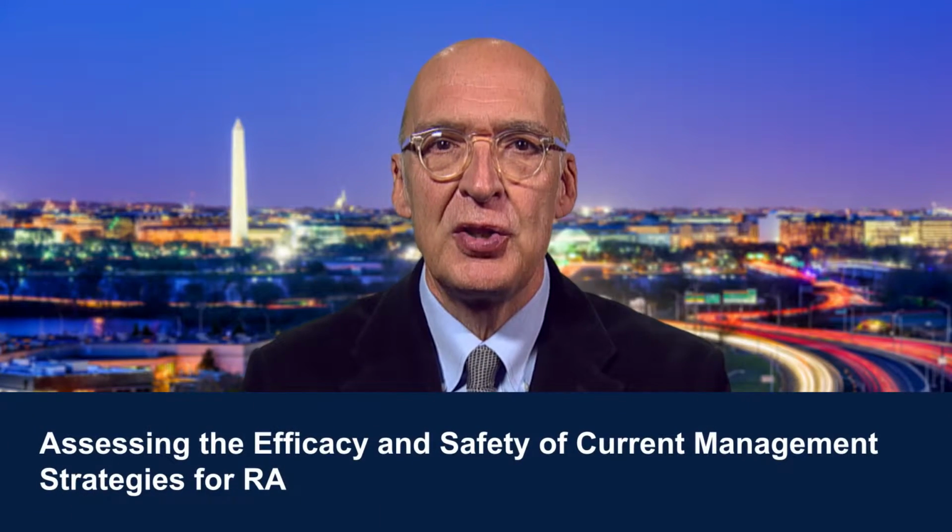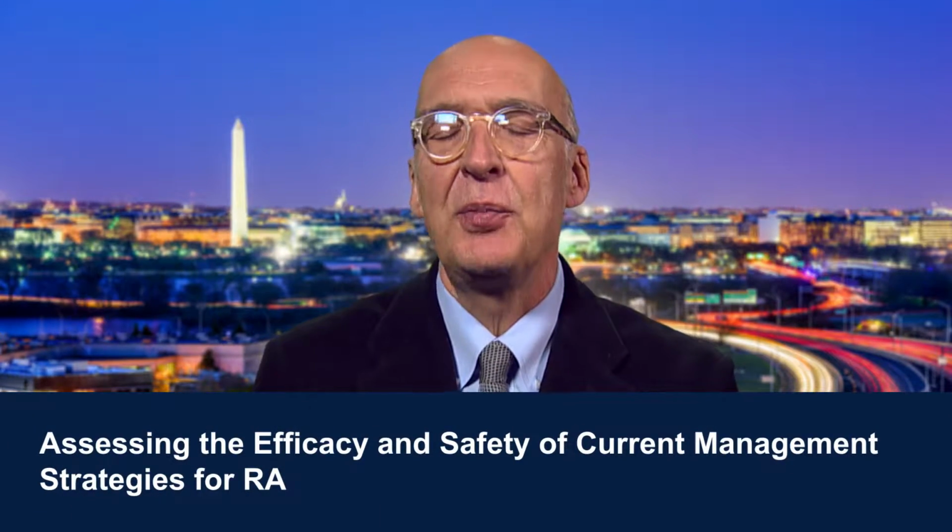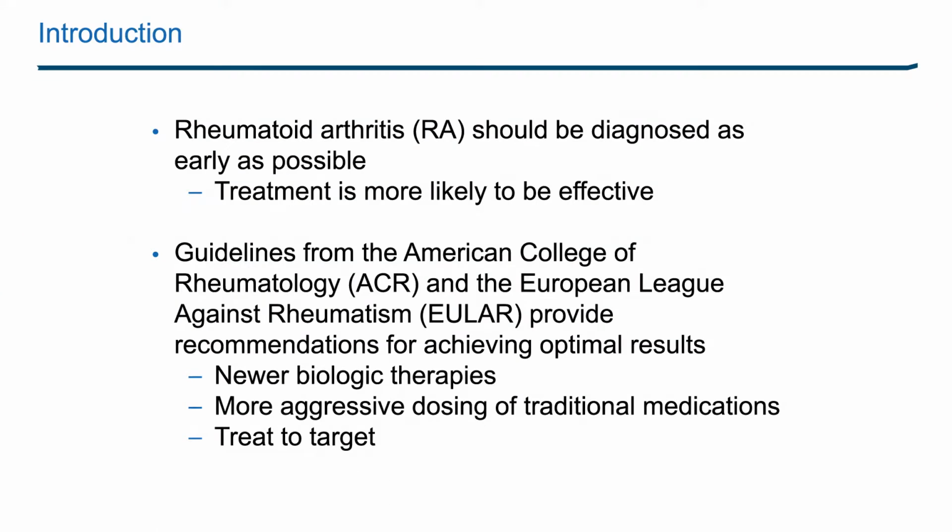Diagnosing rheumatoid arthritis early in the disease is ideal and becoming ever more important because we recognize that the treatments that we have work better in patients with early disease than patients with established disease. Guidelines by the American College of Rheumatology and EULAR state that using new biologic medications in addition to more aggressive dosing of traditional medications is the optimal way to achieve results. And of course, we're all encouraged and moving ever toward a treat-to-target strategy.